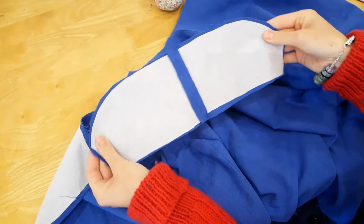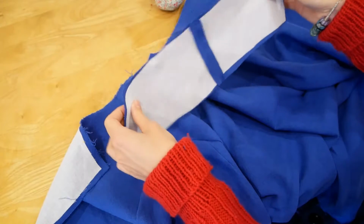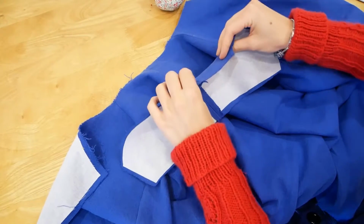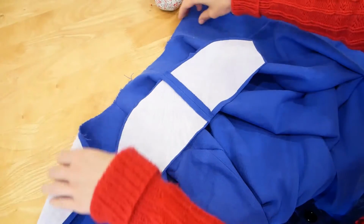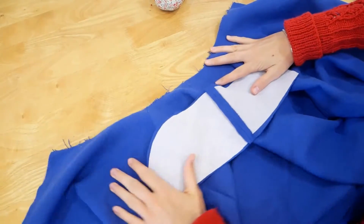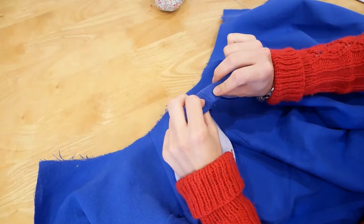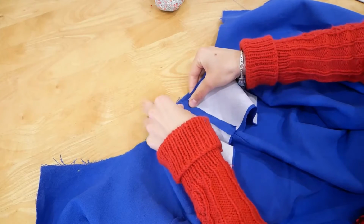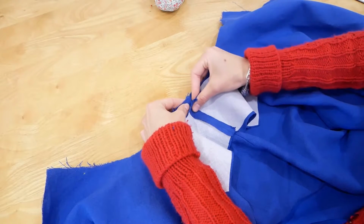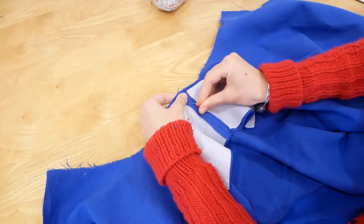So now that we have ironed that piece out, we're going to take it so we've got the notch side upwards, and the interface side facing us, and then right sides together we are going to match it to the right side of the back of the blazer at the top that we've already done. First things first is match the seam here. So I'm going to match that exactly, pin it into place.